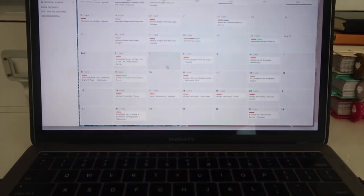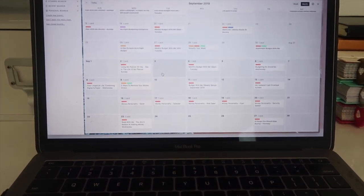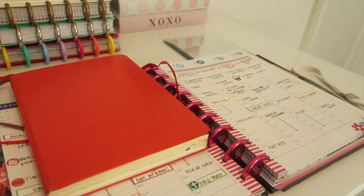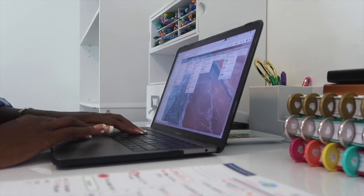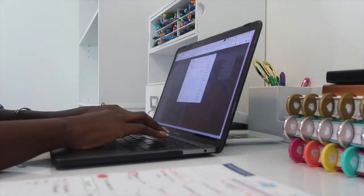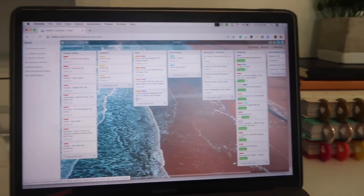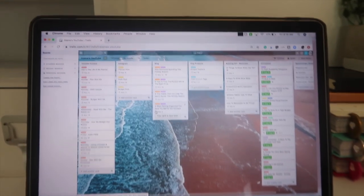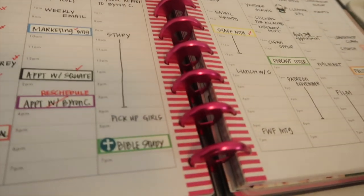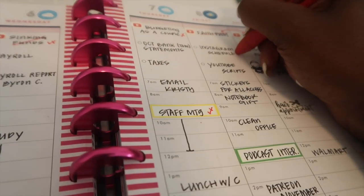So right now I'm about to start planning out what I'm doing for next week's videos and next week's setup. And then I will come back so I can check it off my planner and we can go from there. This is my updated Trello board, and that was the first thing that I needed to do on my planner list. So now I'm gonna go back to my planner and see.